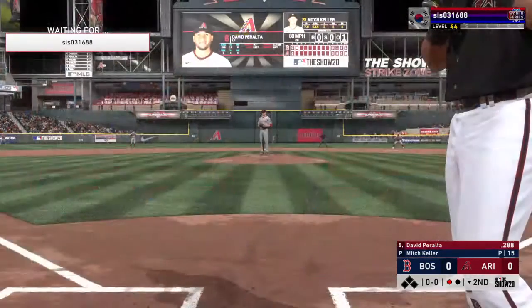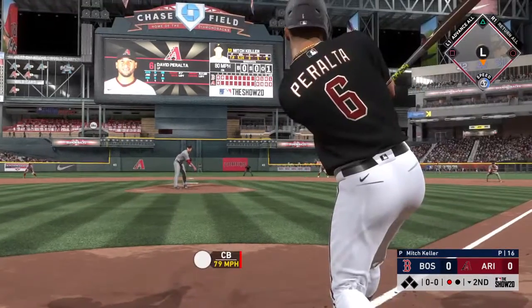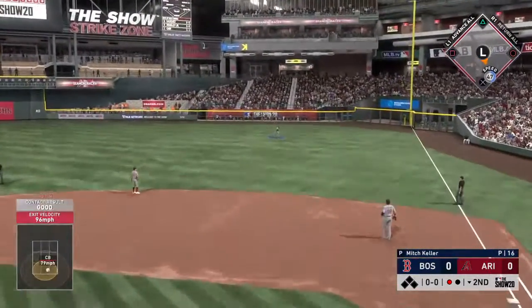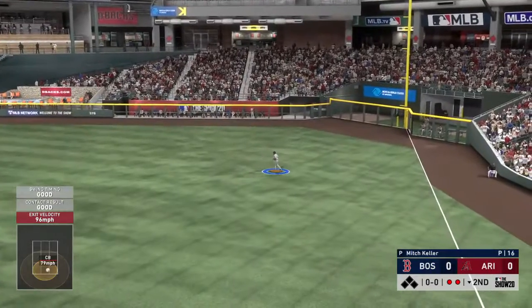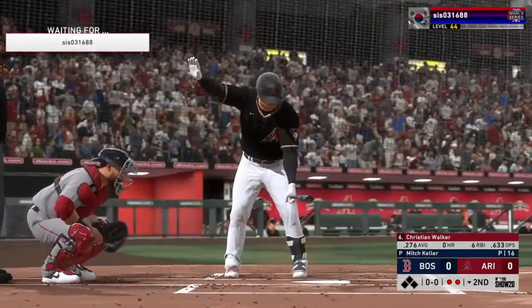Now at the plate, David Peralta, as he'll get his first opportunity in this one. Peralta pulls this one into right, but he'll barely have to move out there in right as he hauls this one in for the second out.